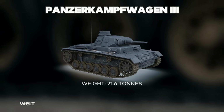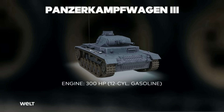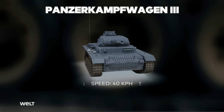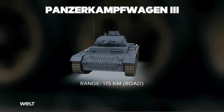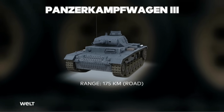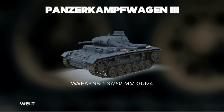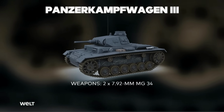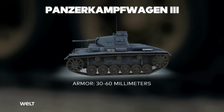Weighing around 22 tons, the Panzer III was powered by a Maybach engine with 300 horsepower. This gave it a top speed of up to 40 kilometers per hour with a range of 175 kilometers. The combat vehicle was initially armed with a small 3.7 centimeter gun, and later on with a large 5 centimeter gun. Its armor was 30 to 60 millimeters thick.